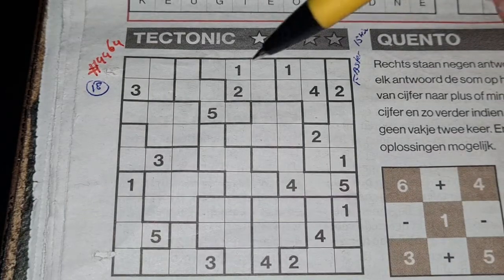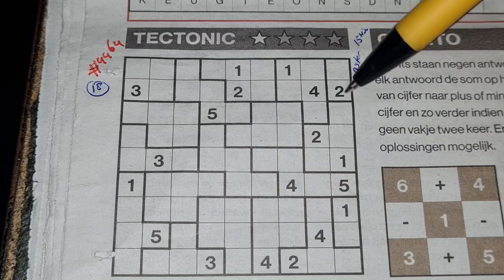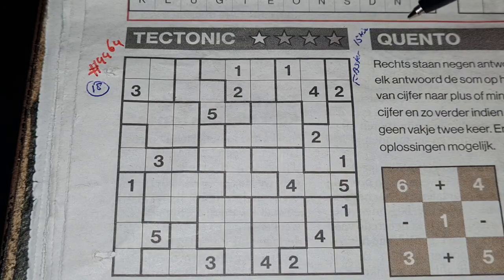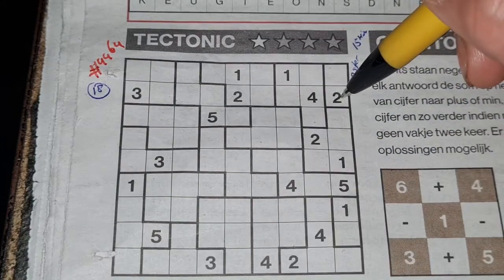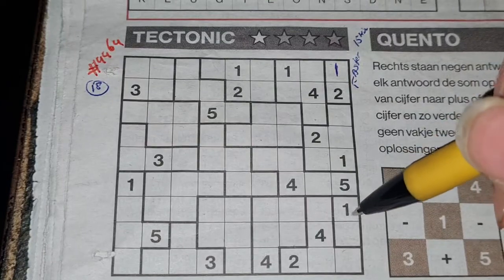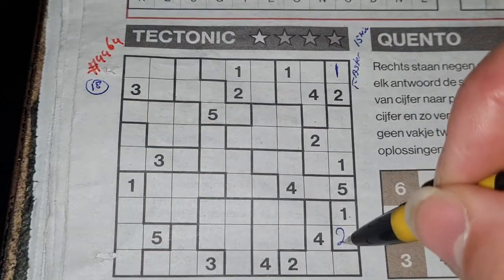First question, do we have single boxes? No single boxes in this puzzle. Dual boxes, I see here a dual box that contains the 1 and the 2. The 2 is already filled in here, so this should be a 1. Here, the 1 is already filled in, so this should be a 2.